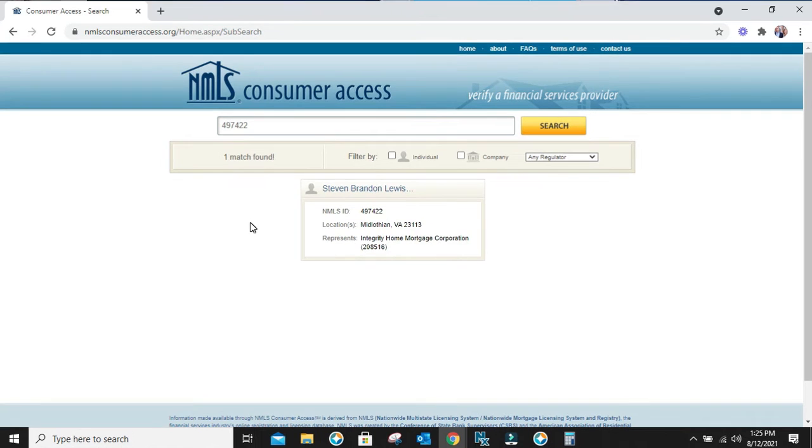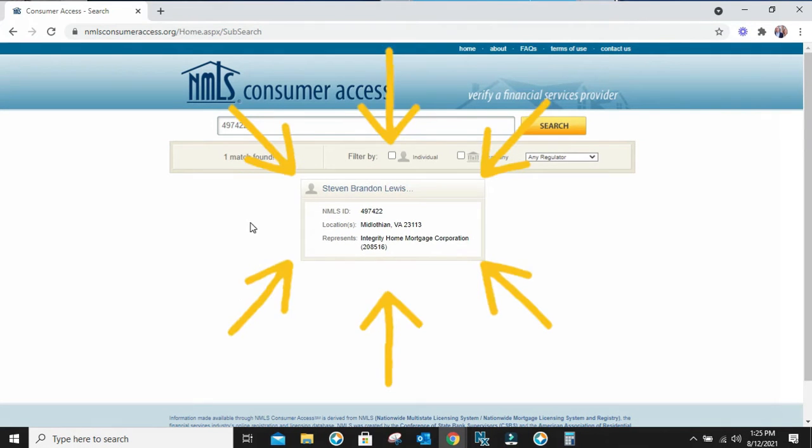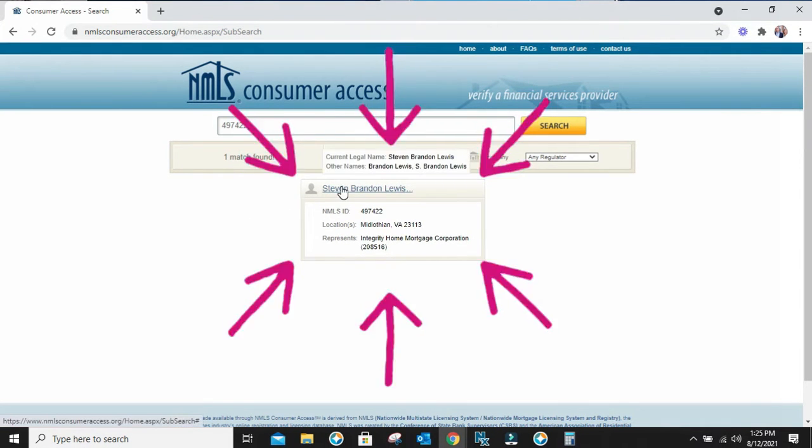Once we put in my ID number, my information pops up. Now, of course, y'all know me as Brandon. You now know the truth. I go by my middle name. So, Stephen Brandon Lewis, that is me. That means you've got the correct lender. It also shows you what mortgage company I work for, so you also see Integrity Home Mortgage. Not only does it show you the company that I work for, it also provides the company NMLS number right below that. So you could look up the NMLS information for Integrity Home Mortgage as well.